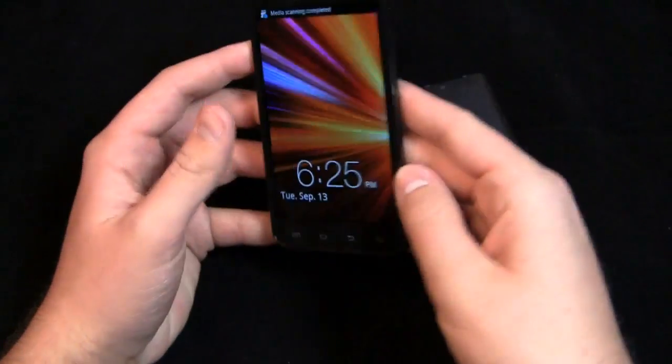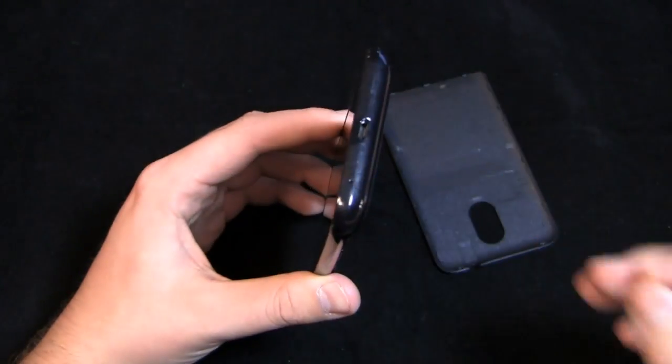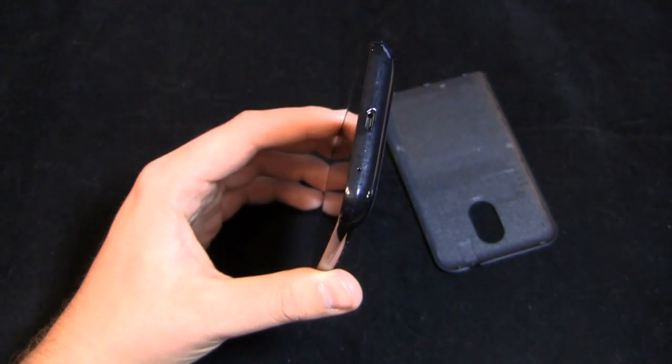You can see the battery door comes off pretty easily. Power button's over here on the right side. And then you have your volume rocker over here. 3.5mm headphone jack on the top, and micro USB charging port on the bottom.